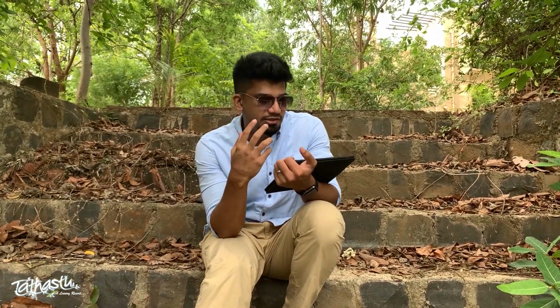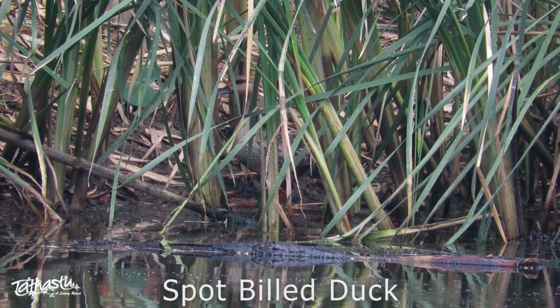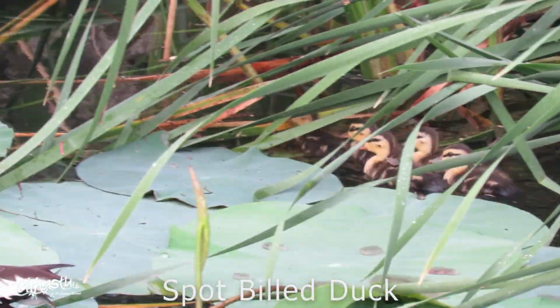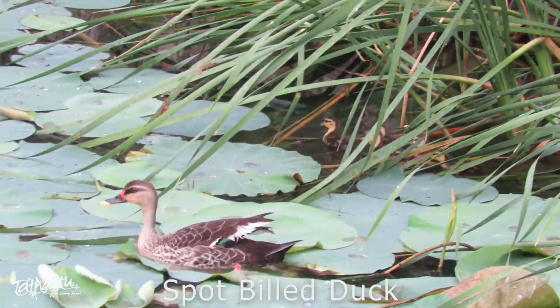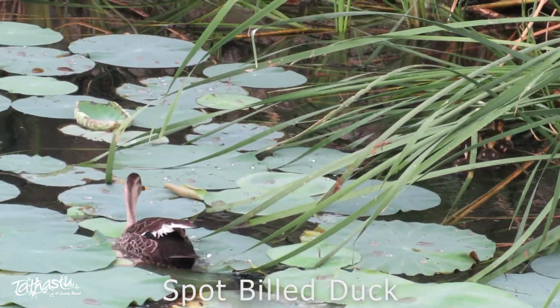Amongst the ducks, we have the resident species, and that is the spot-billed duck. We have recorded the spot-billed duck throughout the year. In this footage, we can see how the chicks are learning about the habitat, following the mother's instructions. Not even a single thing is missed in this training program.